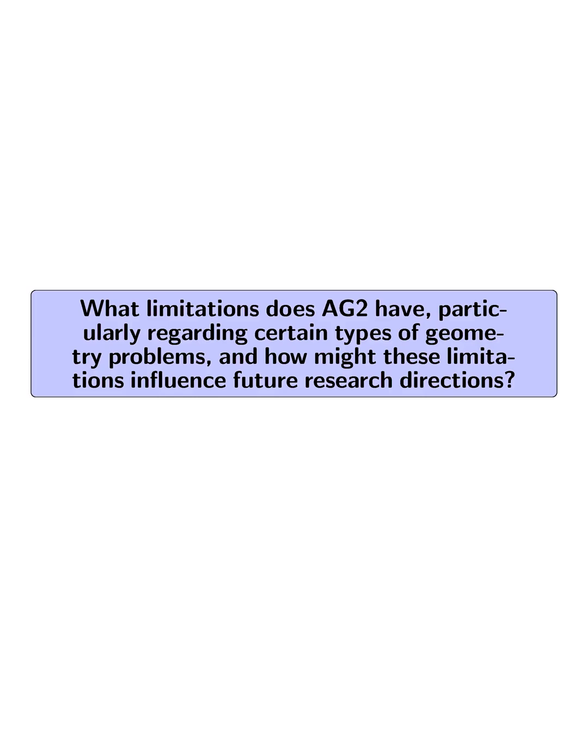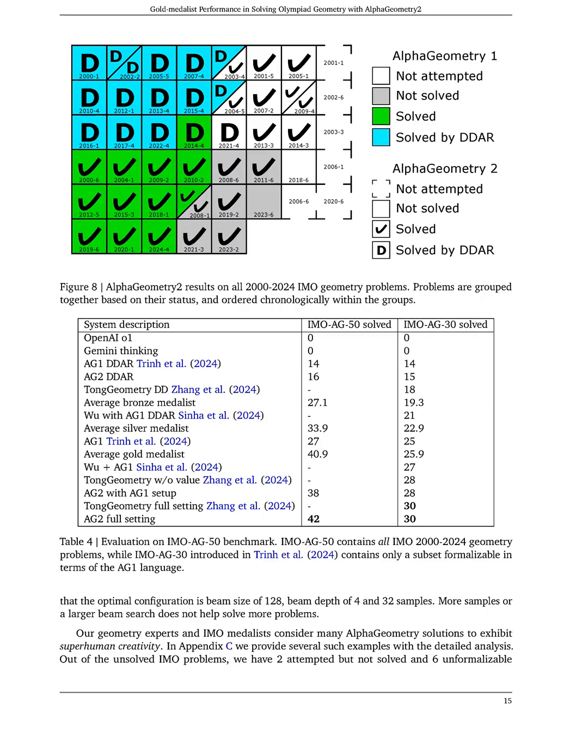What limitations does AG2 have, particularly regarding certain types of geometry problems, and how might these limitations influence future research directions? AG2 has notable limitations in addressing certain types of geometry problems, specifically those involving inequalities, variable numbers of points, and advanced techniques such as inversion, projective geometry, or radical axis. These unformalizable problems account for a portion of the unsolved IMO problems, indicating that AG2's language does not currently encompass these complex scenarios. Additionally, while AG2 achieves an impressive solve rate of 84%, it still struggles with problems that require advanced geometric reasoning techniques, which are not implemented in its current symbolic engine, DDAR.